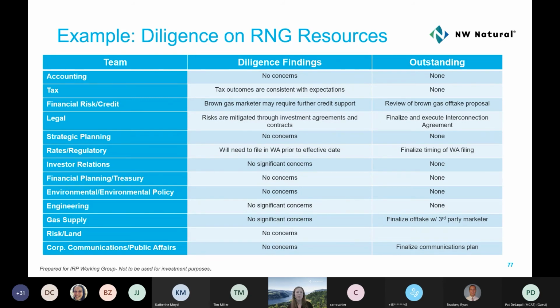I'm not going to go through each of these, but if you look at the teams on the left, that's all of the different internal teams that we ask to bring their expertise to bear on these resources and help us really evaluate them. So it's a pretty long process, but we find lots of interesting things. We find reasons not to move forward with resources for sure.